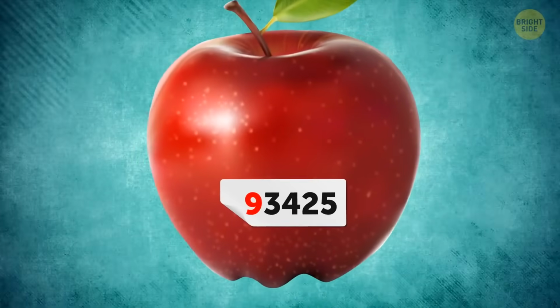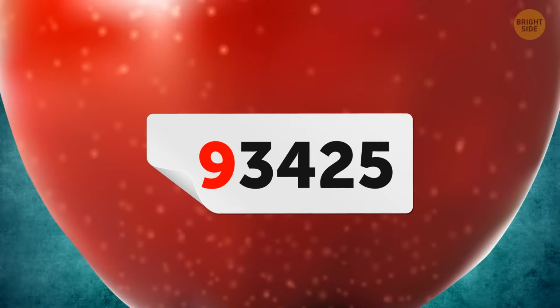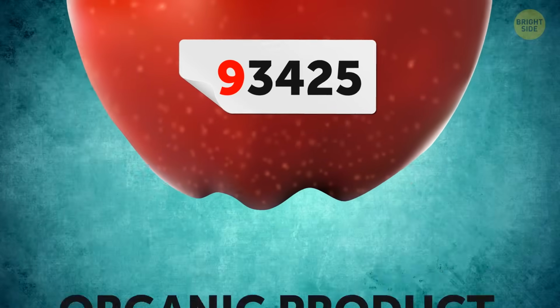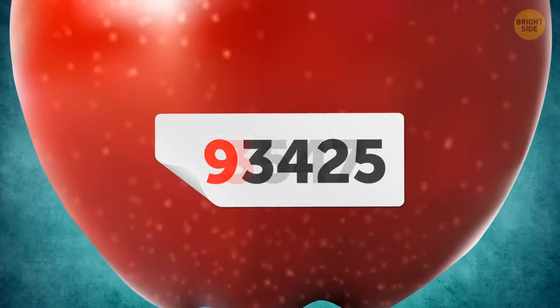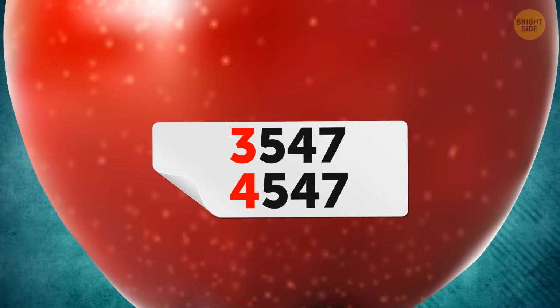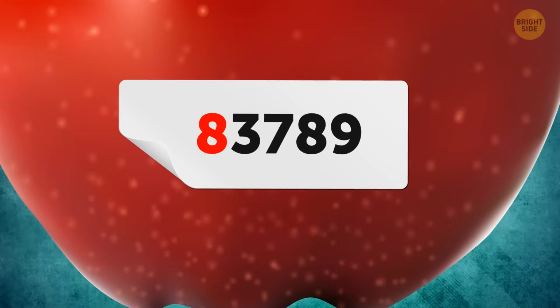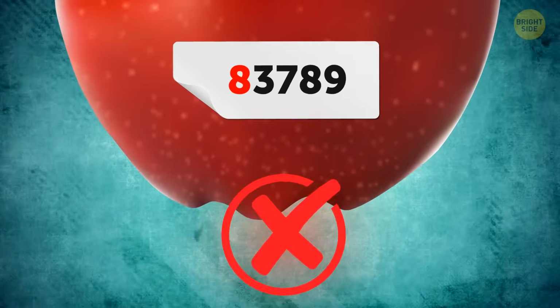Fruit stickers know everything about your apple's past. A 5-digit number where the first number is 9 is a good sign. It's an organic product. A 4-digit number starting with a 3 or 4 means it was conventionally farmed. If the number starts with an 8 and there are 5 digits, it's best to leave it on the shelf.